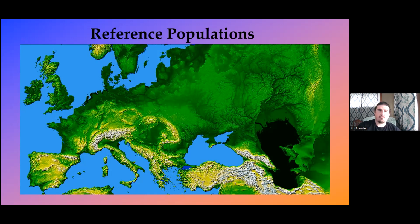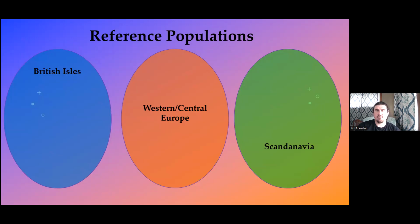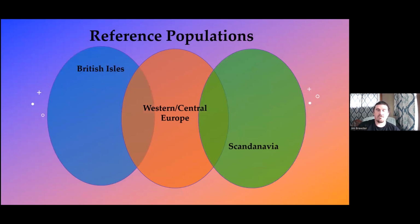Now, I mentioned that the markers are unique, but they also share some similarities because, again, in my example, even though they've lived there for hundreds of years, they came from somewhere else. So we like to think of the DNA for these reference populations as being completely distinct. For example, here's Scandinavia over here. It doesn't have anything in common with Western or Central Europe, which doesn't have anything in common with the British Isles. But that's not really the case because we're all human. So we all share a lot of our DNA in common with each other, regardless of where we live. So really the reference populations look a bit more like that. There's differences, but then there's similarities.